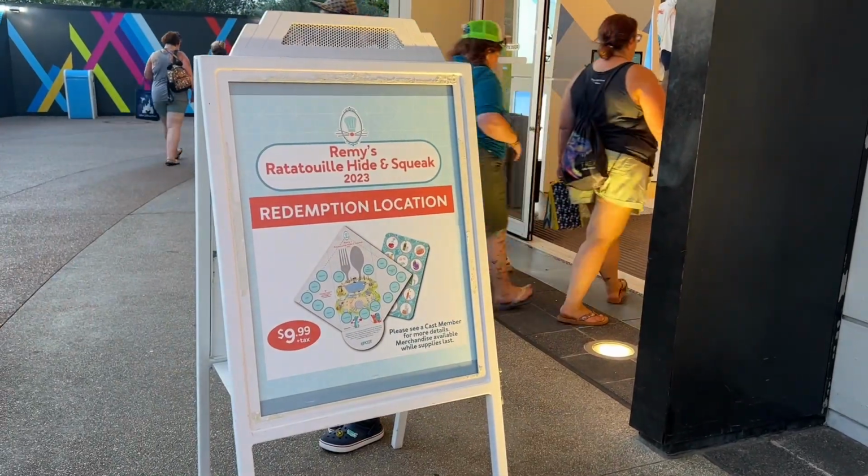Now, this one costs money to do, but it's the Remy's Ratatouille Hide and Squeak. So in this scavenger hunt, you purchase a map at one of the shops in Epcot, and the goal is to help Remy as he ventures around World Showcase and he's collecting ingredients for his signature dish, kind of secret too, Ratatouille. And so you're going to look for these statues of Remy around World Showcase, and he's got different ingredients with the statues. You're going to place the corresponding sticker on the map, and then you're going to turn the map in, and again, you can get a nice little prize there.